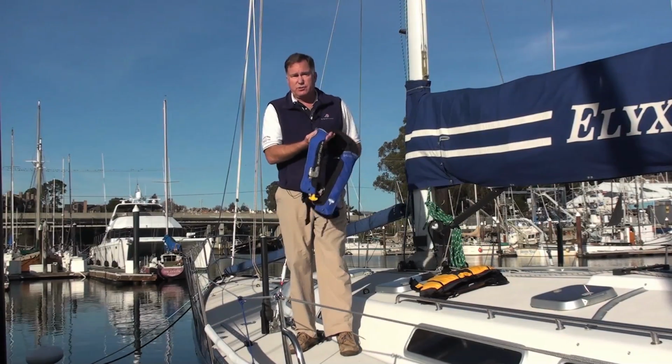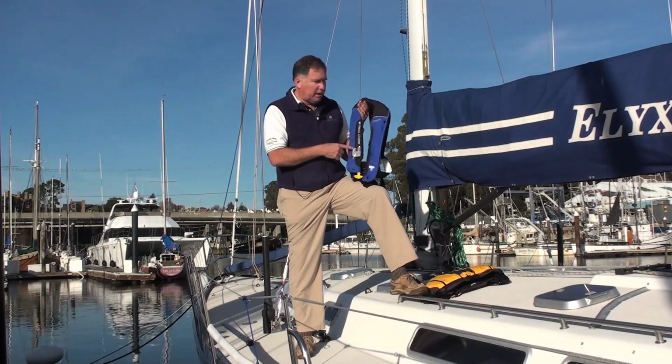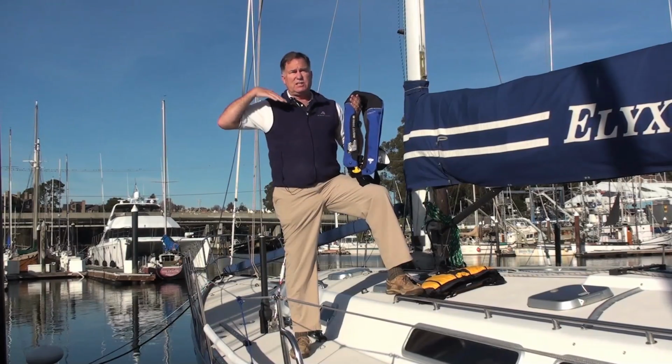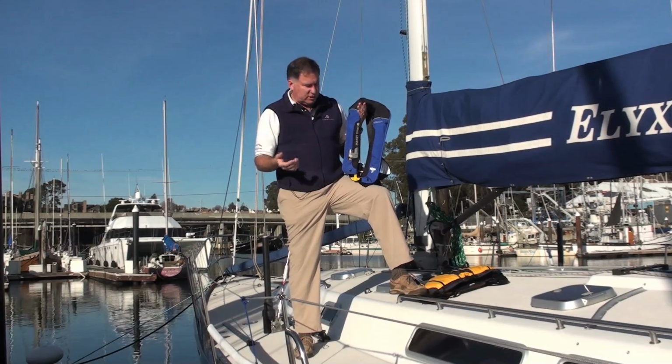If you are going offshore, we recommend wearing an inflatable, especially a high buoyancy inflatable like this 35-pound buoyancy model from West Marine. This is an offshore model, meaning that it has lots of buoyancy to keep your face and your mouth above the water so that it's easy to breathe while you're waiting to be rescued.